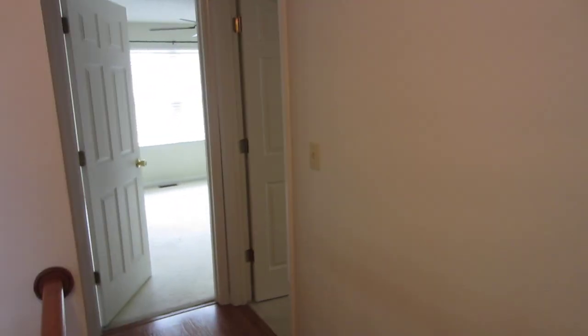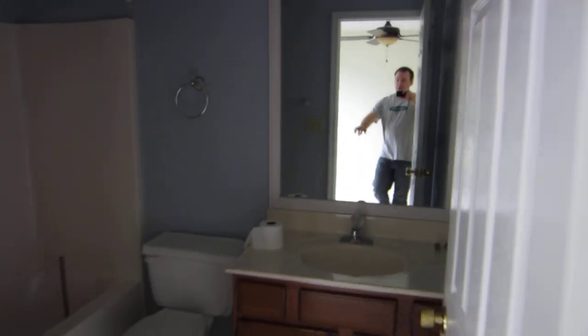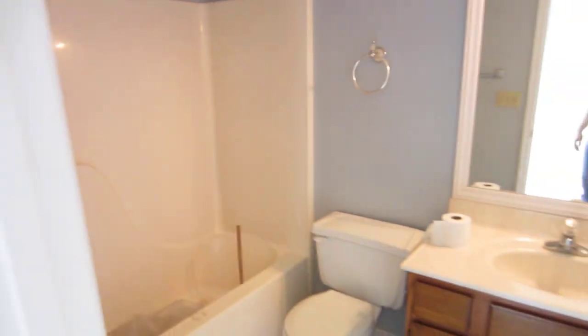All right, so we just came inside. We walked straight. Got the master bedroom. Nice bathroom. Nope, there I am. Bathroom. Big walk-in closet. And we'll walk back out to our right. It's another bathroom. Left. It's a small bedroom.